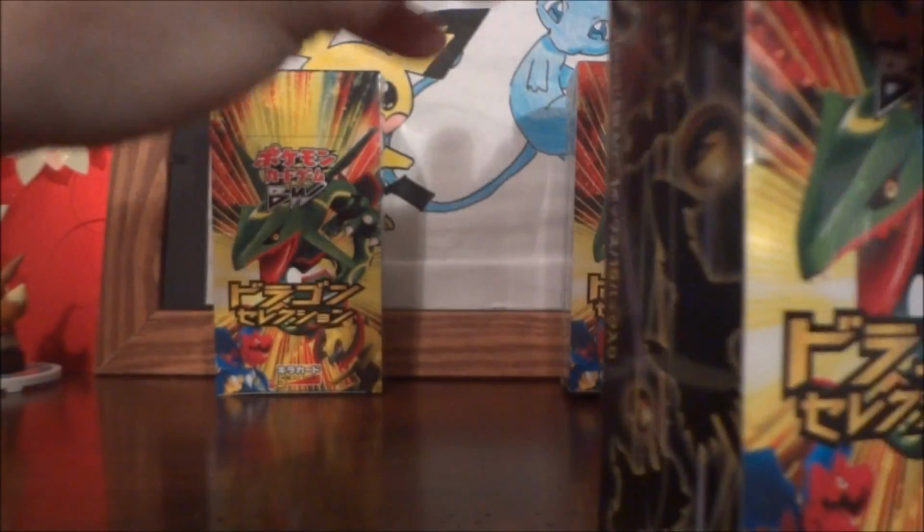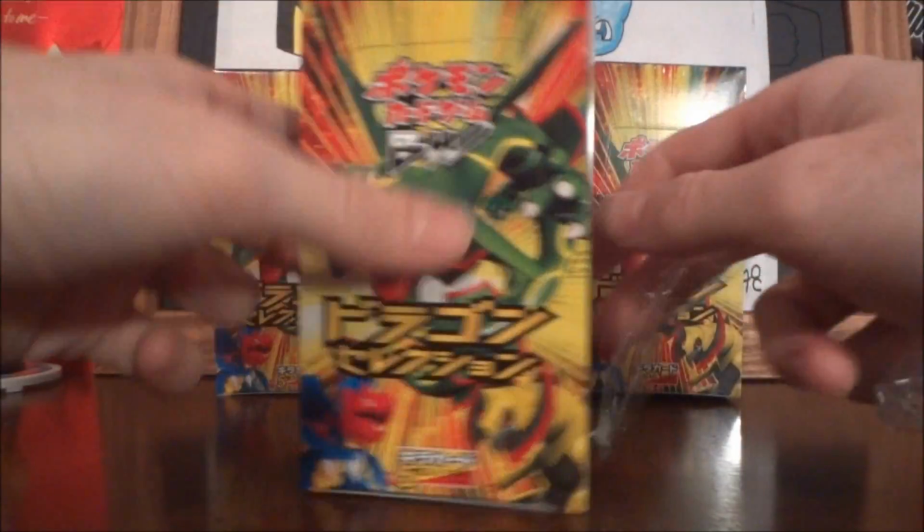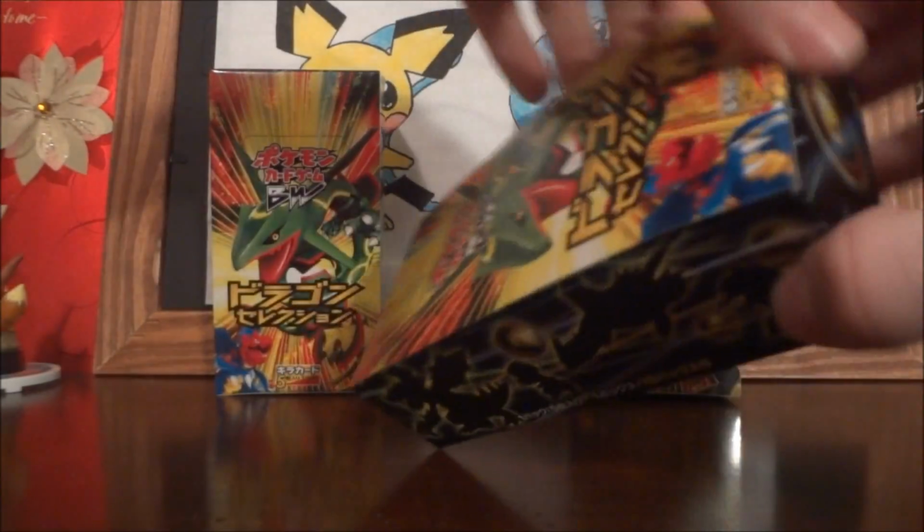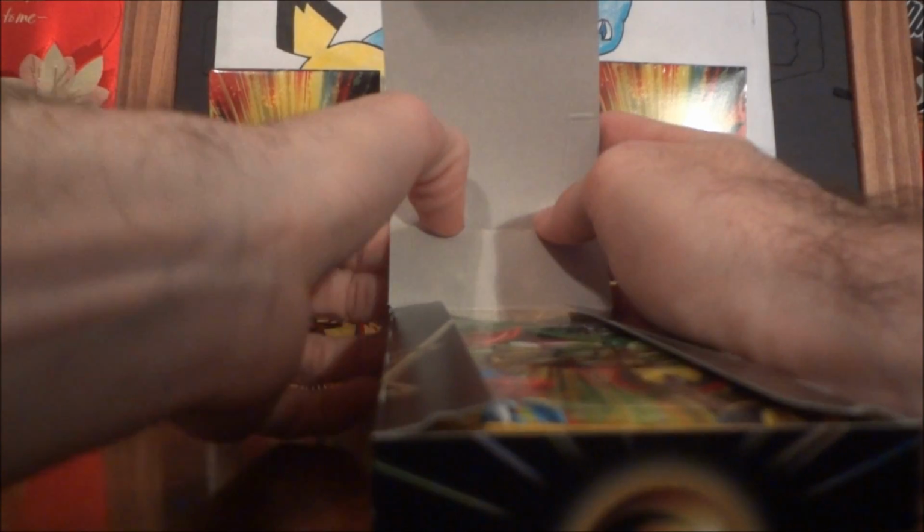I should be able to complete this set with just one box. I've seen people complete it two times over with one box, so I'm pretty excited to open this. I'll do two parts just to make it nice and quick, and to kind of keep you guys in suspense if I don't get them. But I'm sure you guys have seen several of these already.